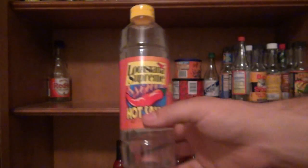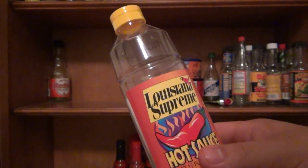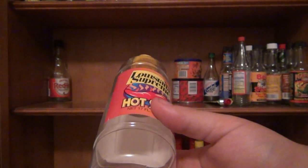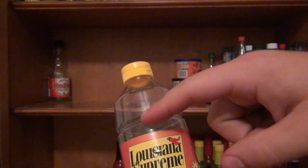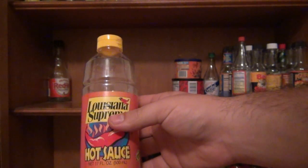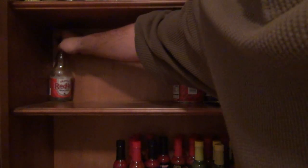Okay, this was a dollar store-esque hot sauce, run-of-the-mill Louisiana stuff. I liked it. I thought it was pretty good. I didn't like it as much as other stuff, so I only had maybe down to like here or so, and then I ended up chucking the rest, but I saved the bottle. Just an oddball dollar store find.